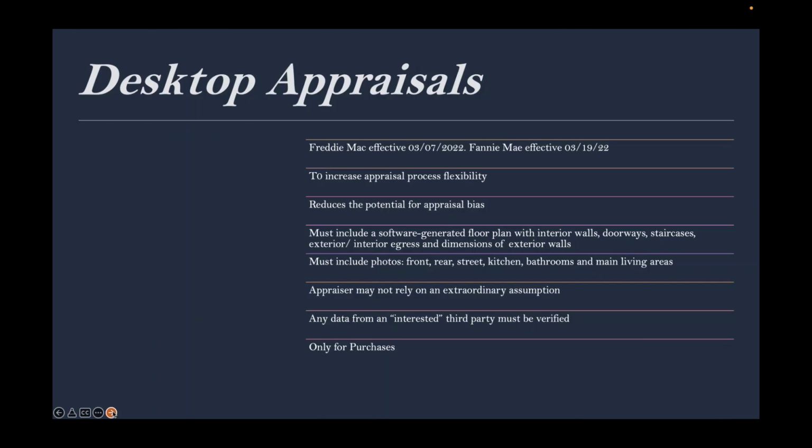These are already in effect. They came into effect this month. The idea of the desktop appraisals, and I know that Fannie and Freddie are promoting the heck out of these. But so far, not getting a lot of support, I think, from our credit union clients, and I can see why, and certainly appraisers seem reticent to do these. But the idea is that they will increase the appraisal process and add some more flexibility. And the idea really to maybe alleviate some of the appraisal capacity issues.